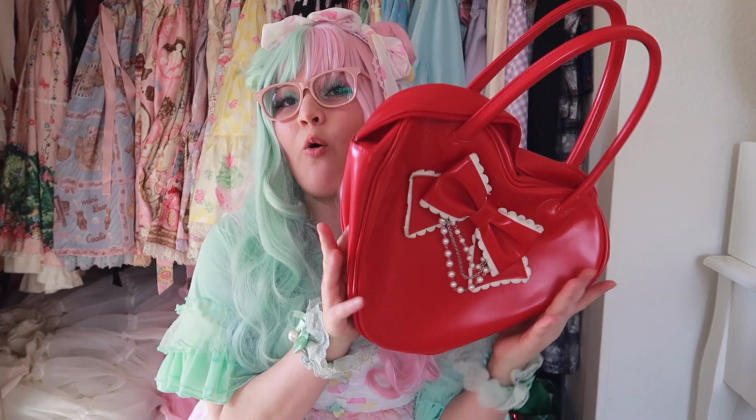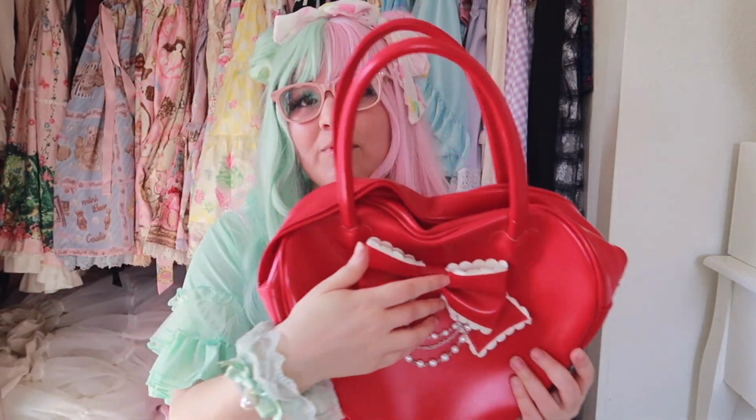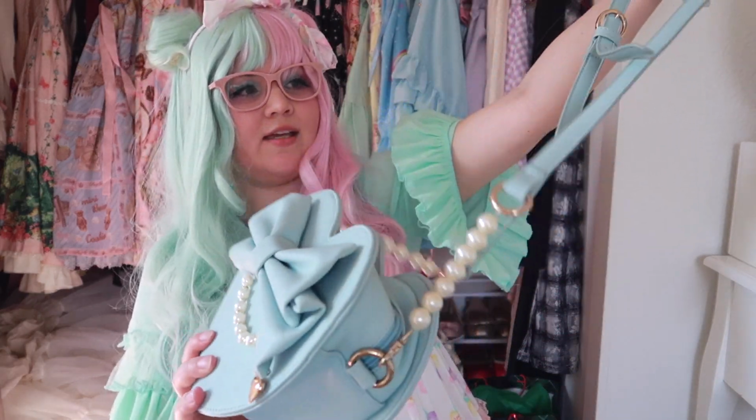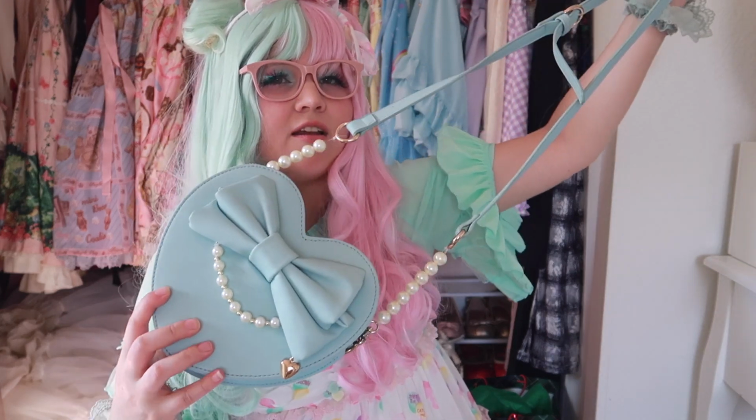So here is a very old AP bag that actually has the good plasticky material. I could toss this any which way and it would be fine. The only issue is it's red, so it's very limiting with my wardrobe, which is why I have to give it a tier C.